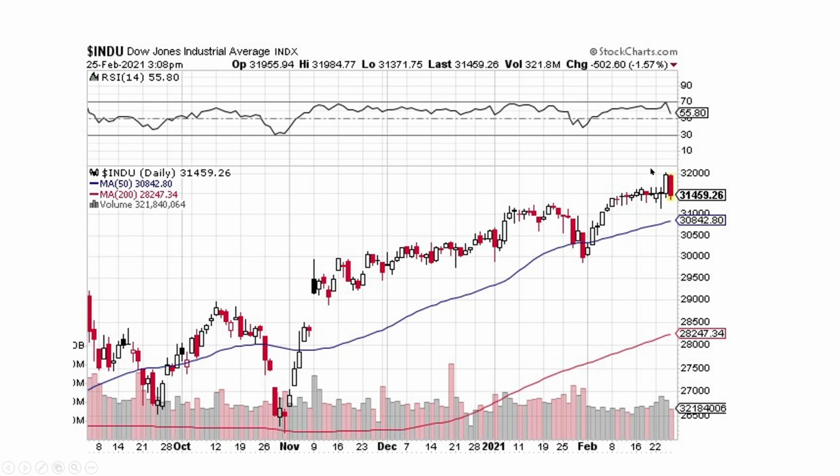Same thing with the Dow. I don't see bearish engulfings. I mean, there's some here. There are some, but I don't think this is going to be the beginning of the end, so to speak. I don't see this huge fallout yet. I think it's just a normal pullback.